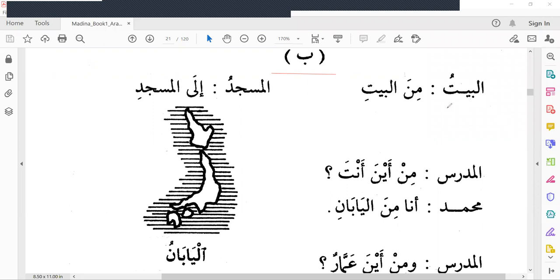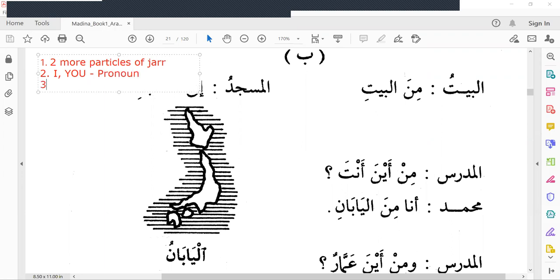Section B. In this section, we are going to learn three new things. First one is two more harful jar, two more articles of jar. Secondly, we have learned the pronouns he and she. Here, inshallah, we will learn the I and you pronouns. Two more pronouns. Thirdly, we are going to learn two verbs.